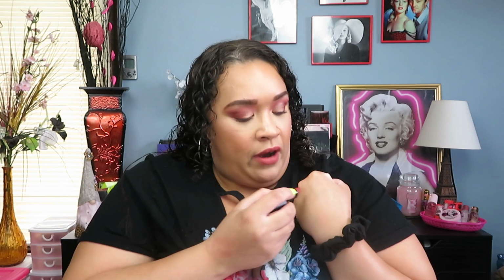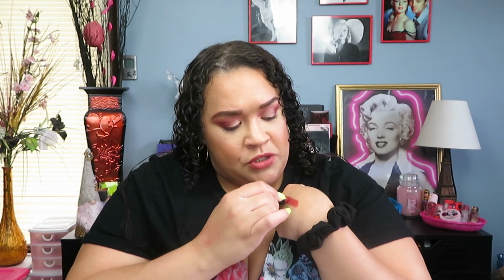The next product that I want to talk to you guys about is their lipstick, and this is the Weightless Lip Color, and this is just really, really pretty. You can either have a sheer wash of color, like so, or you can build it up just a little bit to get a little more opacity, so you could essentially take this from day to night.